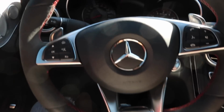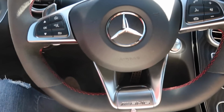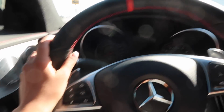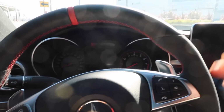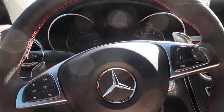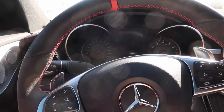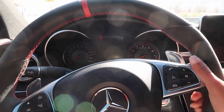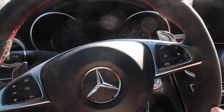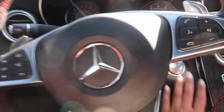And the wheel, actually one really interesting thing about the wheel, not only is it flat bottom and has the AMG symbol on it, it's actually really thick. Such a thick wheel. And I'm saying this in comparison to the wheel of my SV Roadster, which I wish was like this. It has Alcantara on it here. And these are just buttons. Let me turn on the car.